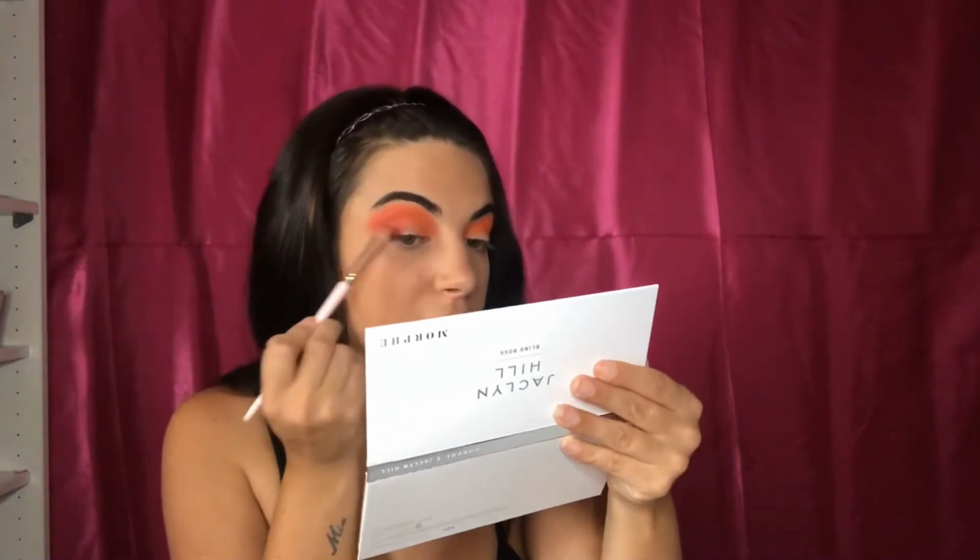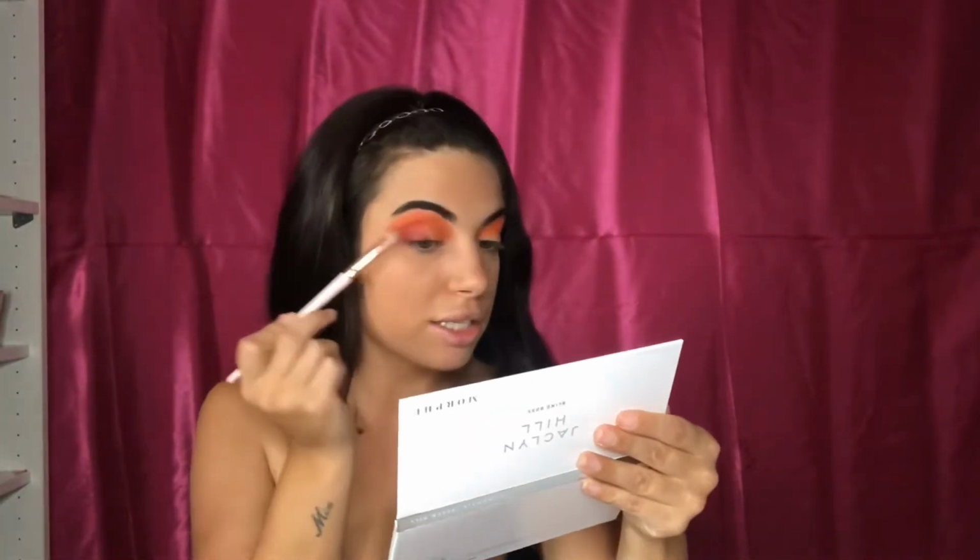Once that is done, I'm just gonna use the orange brush to blend that back in. I'm going to be coming in again and doing the exact same thing just to deepen the outer V. So again, I'm just going to keep packing until I'm happy with the actual pigment that's on my lid.